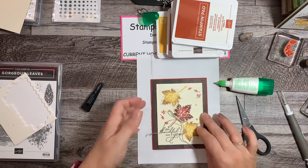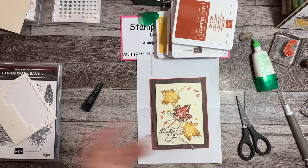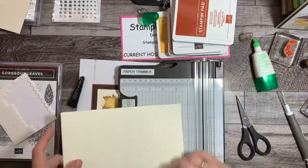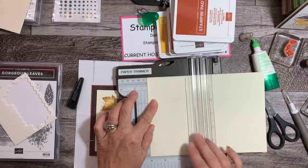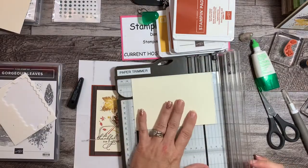All right, so let's go ahead and make an inside to this card. We need an innie. Now I just cut my, where did I put it? Story of my life. Okay, the inside of this card is going to be a piece of Very Vanilla, and we're gonna do just a standard inside, 4 by 5 1/4.